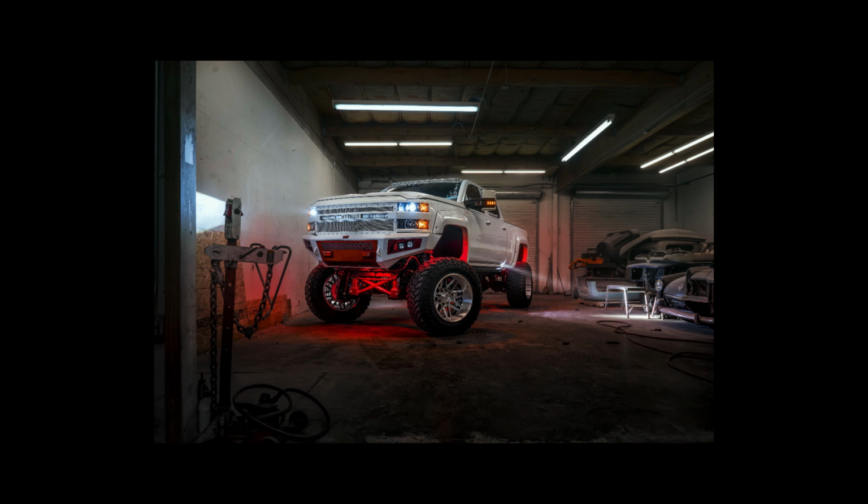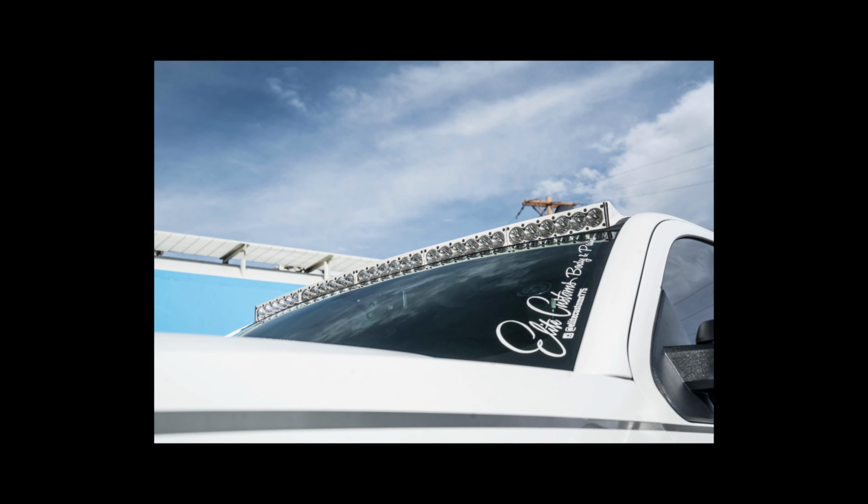My favorite shot of this truck, because it shows the rocker panel lights that we had on, and we kicked up some dust to get that effect so you can actually see the beam of light and how bright they were. And another photo of the 50-inch light bar that was fabricated into the cab of the truck.